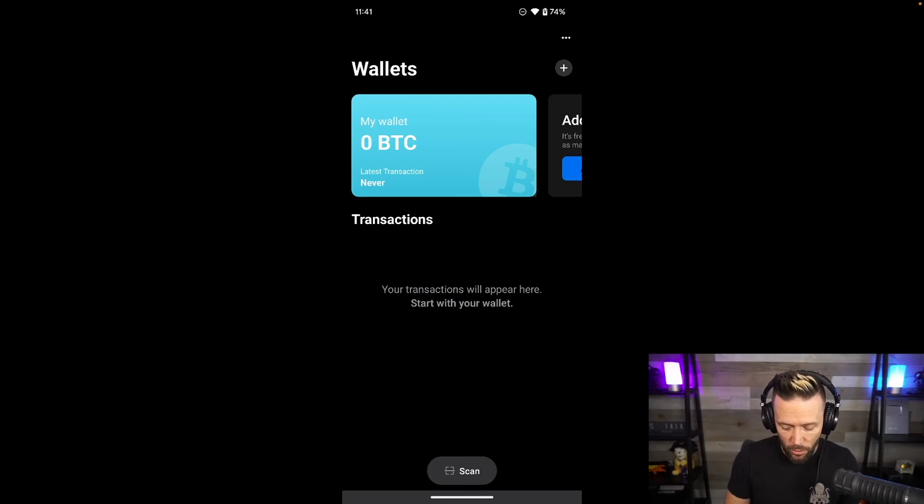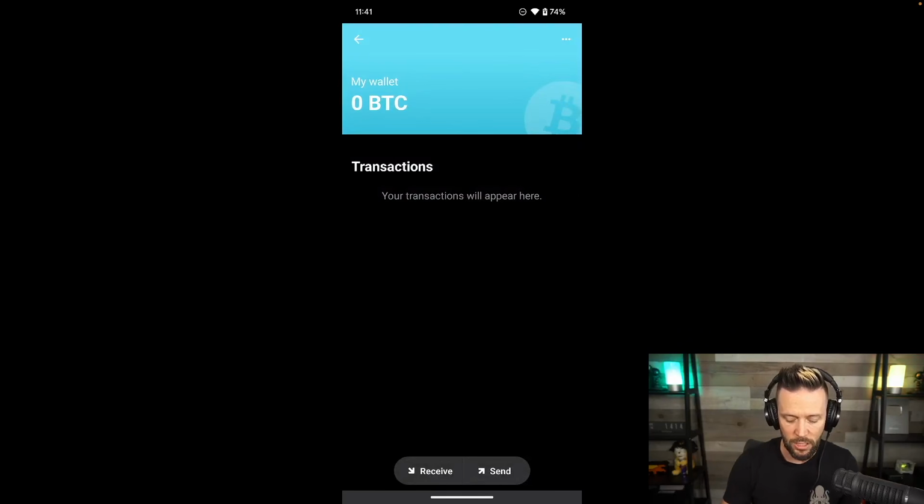Now, down below, there is a transaction section, and this will show any general transactions that have happened in any existing wallet within Blue Wallet. So if you have multiple different accounts, they will all show, and the most recent ones will be down below here. When I actually tap on the wallet itself, the little credit card looking thing, it will turn the entire top of the screen the color of said wallet.